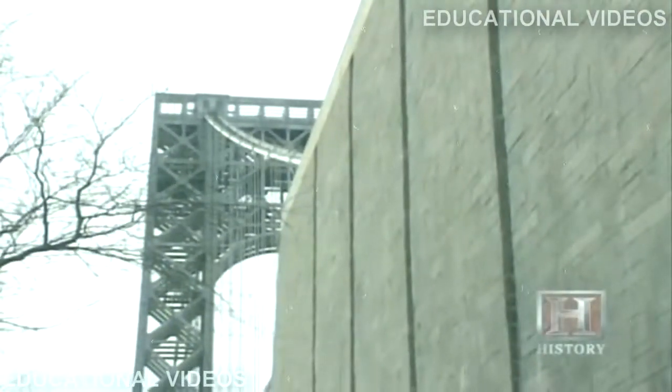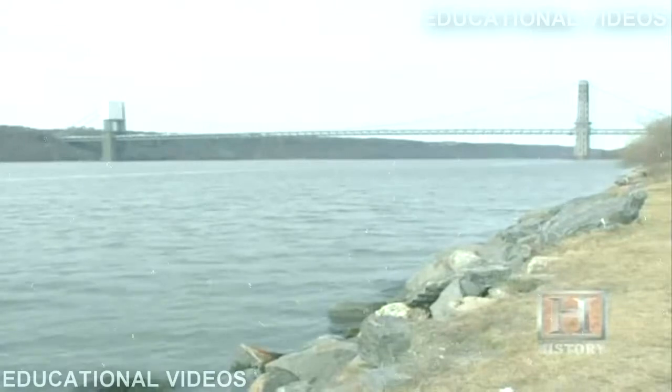But while one group of engineers was trying to finish its job without stone, another group was busy making one of the largest concrete blocks the world had ever seen. On the Manhattan side of the bridge, workers began the epic task of creating an anchorage worthy of supporting the largest bridge in the world.